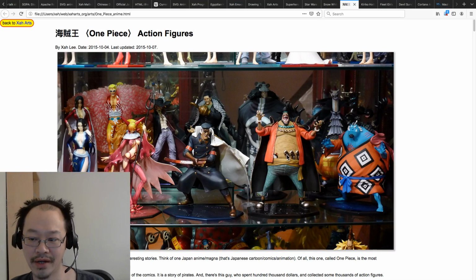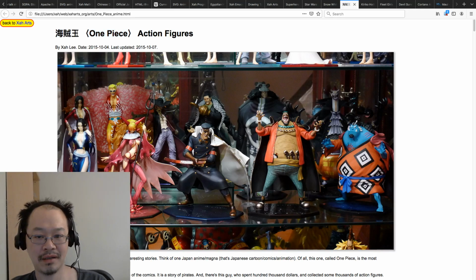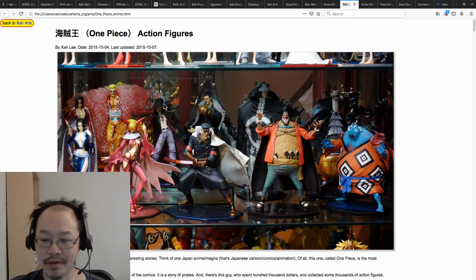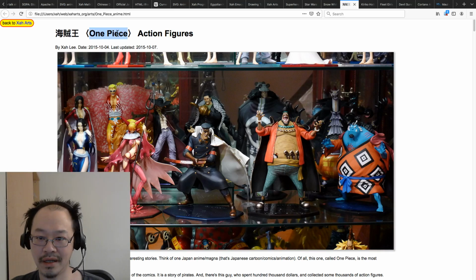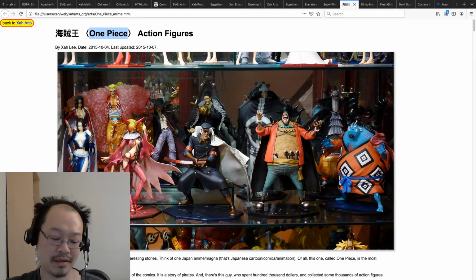So anyway, here's a photo of his collection, and these are the characters of the Japanese anime called One Piece. In English, it's called One Piece. In Chinese, it's called 海贼王. 海贼王 literally means the king of pirates. Now, this One Piece anime, story, these comics, you can find it on Wikipedia, for example. Just search for One Piece, and there's also a dedicated wiki.